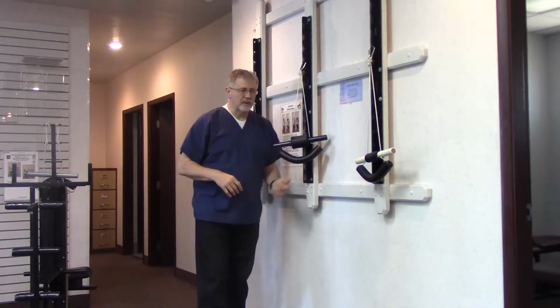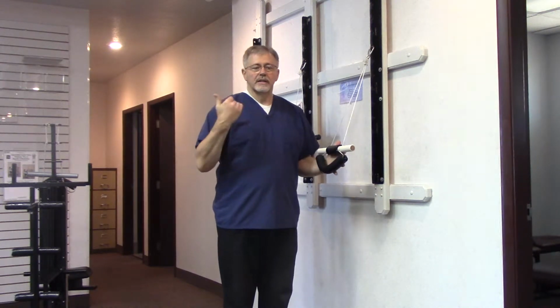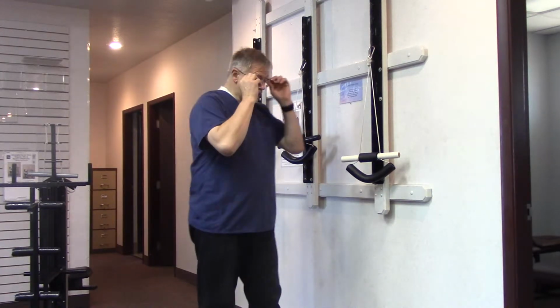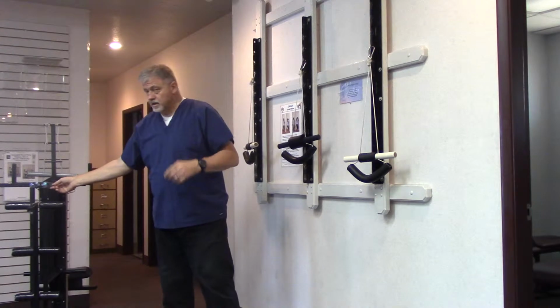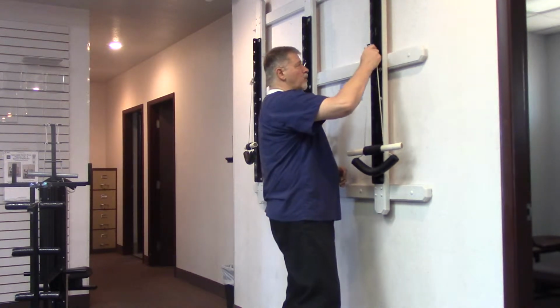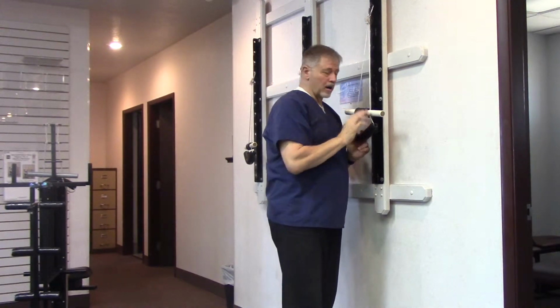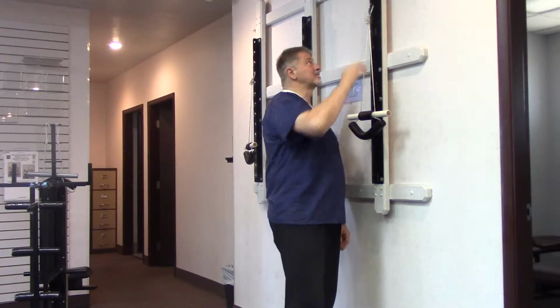When we set up the traction, set it up so that you can do the traction, we want to set it up in the optimal position for you. And so you get your own traction unit. You're going to put it on a door in your house, but you're going to make it at the level that fits you. The optimal level for you is where this bar, as it's hanging there, comes to the top of your shoulders. This is a little too low for me.